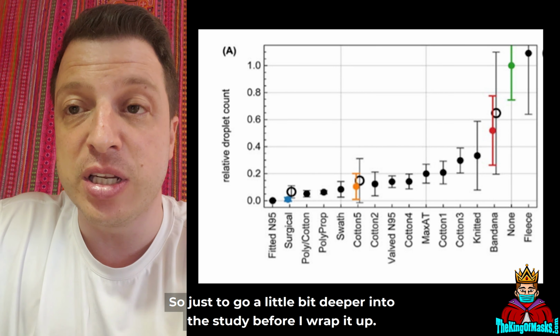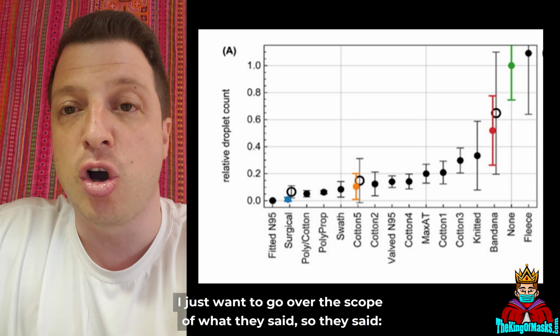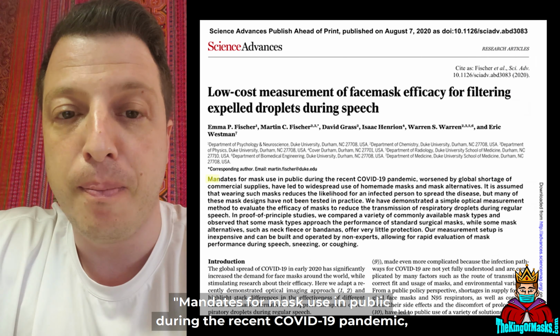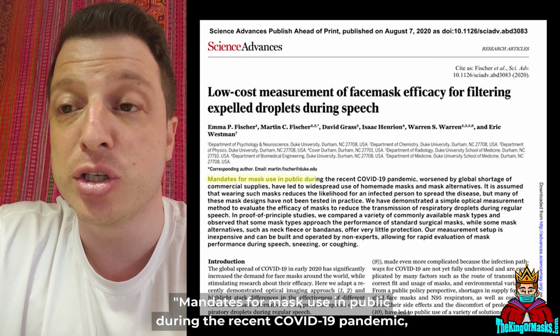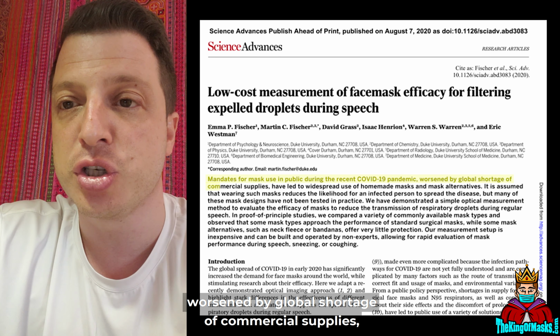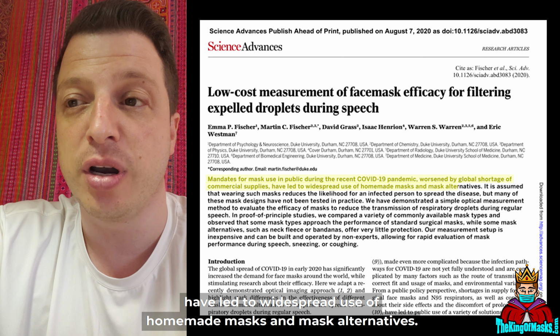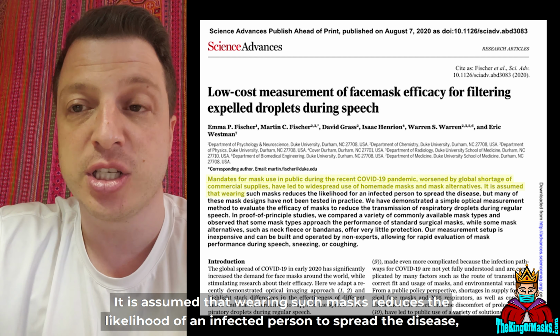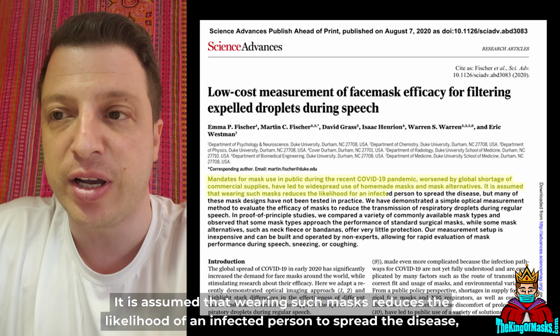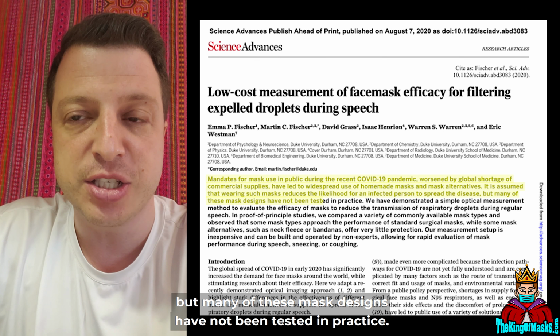So just to go a little bit deeper into the study before I wrap it up, I just want to go over the scope of what they said. They said, mandates for mask use in public during the recent COVID-19 pandemic, worsened by a global shortage of commercial supplies, have led to widespread use of homemade masks and mask alternatives. It is assumed that wearing such masks reduces the likelihood of an infected person spreading the disease. But many of these mask designs have not been tested in practice.